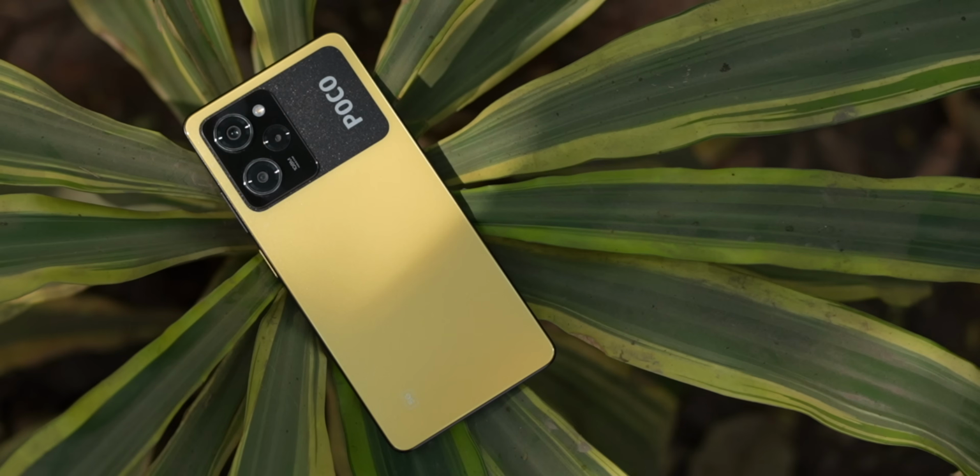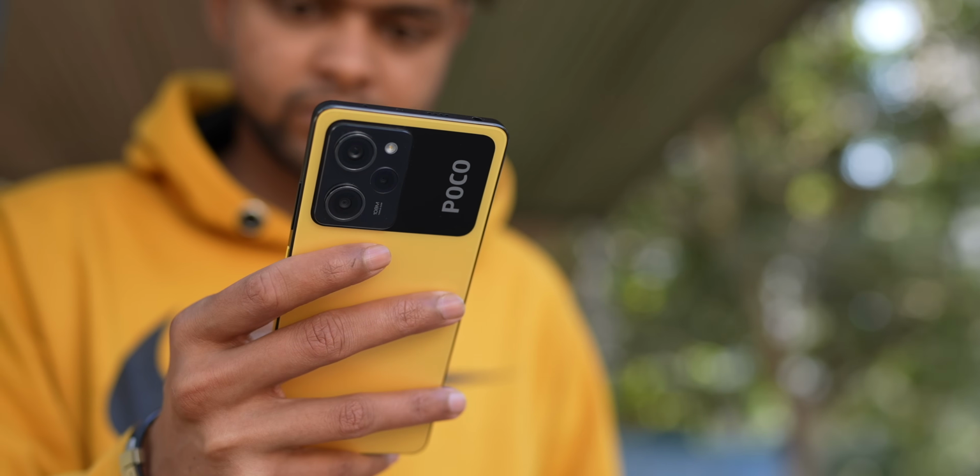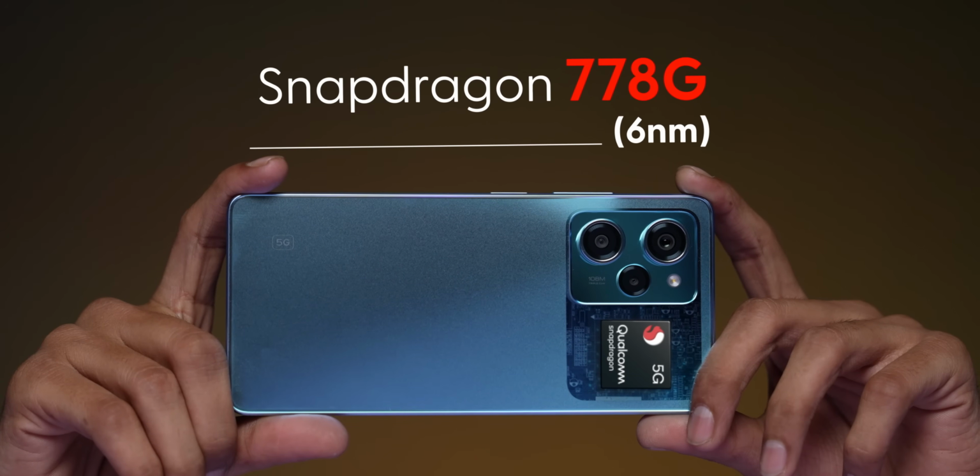This right here is the POCO X5 Pro. It is a rebranded version of the Redmi Note 12 Pro Speed Edition that launched in China. Now this phone is not too different from the Redmi Note 12 Pro, but there's one thing that makes it special, and that is the Snapdragon 778G chip inside it.